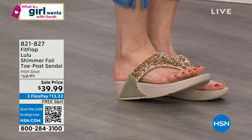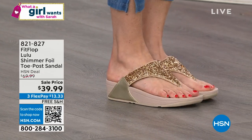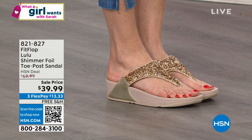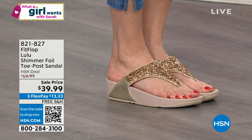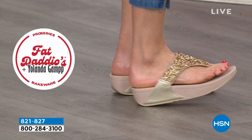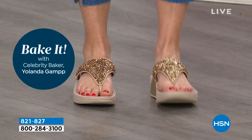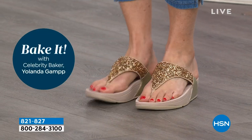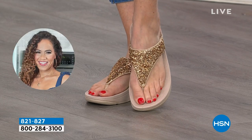We're starting to lose sizes. Look at the cushion. Look at the support. Look at the bounce. Look at how you have a natural lift. You're not flat like a traditional flip-flop. This is called FitFlop. Flop for a reason, because they're developed by podiatrists. They're developed by doctors. They promote good foot health. You feel good, you get arch support, you get that contour, you get that cushion, and then you also get a really pretty, fabulous amount of bling. You've got tons of sparkle.